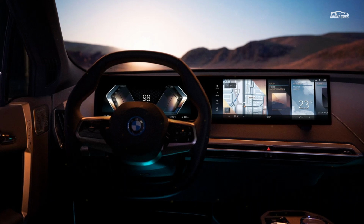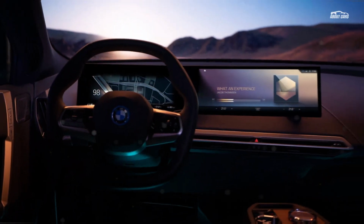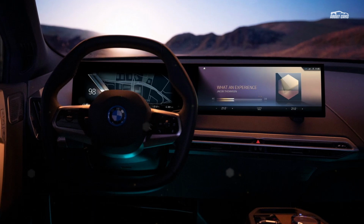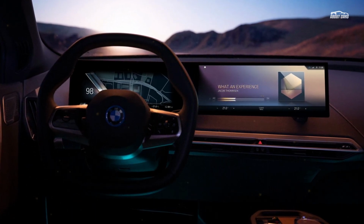Rounding out the highlights are improved apps and digital key plus technology. The latter uses ultra-wideband technology, and this allows the vehicle to know when drivers are approaching or leaving. As a result, owners can unlock and start their car without ever having to take their phone out of their pocket.